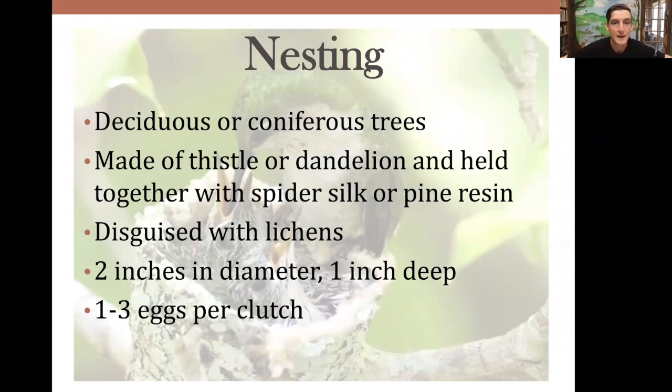diet for them. With their nesting, it's typically made of thistle, dandelion, and it's held together with either spider silk or pine resin. So they do go about finding certain materials to fortify and build their nests. They also typically disguise the nest with lichens, and lichens are a type of non-rooted plant. You'll typically see them growing on the side of trees, on tree bark, usually like this lightish green flaky kind of plant material. They're incredibly small as well. They're 2 inches in diameter, and they're about 1 inch deep.